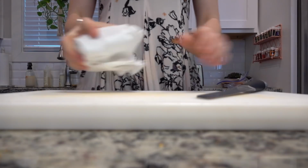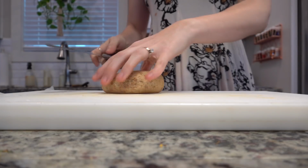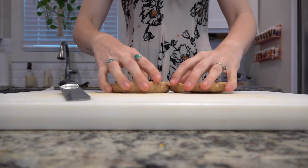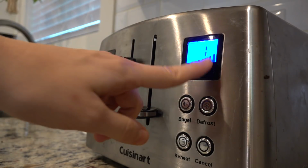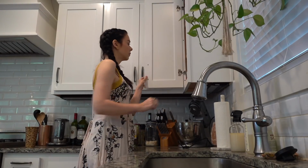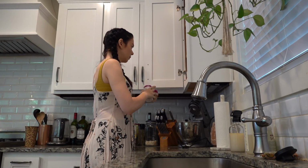So once I had thawed my bagel for like 15 seconds in the microwave, wrapped in a paper towel, I cut the bagel in half. I like my bagels extra toasty, and this bagel for some reason is kind of hard to toast. So I popped it in the toaster and did it all the way at level 7. Then I pulled out this Nancy's probiotic cream cheese. It's really runny on a side note, but it's really tangy and delicious in my opinion. And it's full of healthy probiotics, so yeah, I love it.